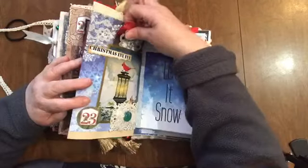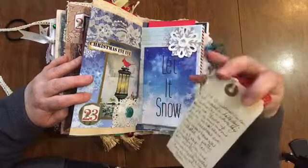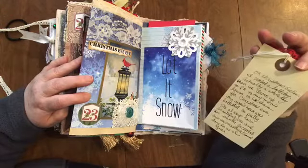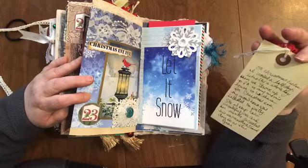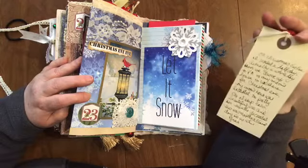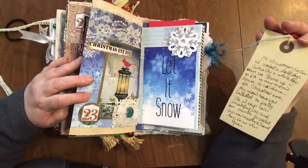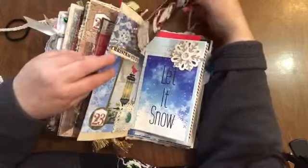Here's my card, my tag with Santa Claus. On Christmas Eve, I worked all day, and then we drove to Pennsylvania to my mom's house, where we spent that evening and Christmas Eve. My mom's house was decorated so pretty. She always has a beautiful tree and her mantle decorated, and it was mostly a travel day for us.